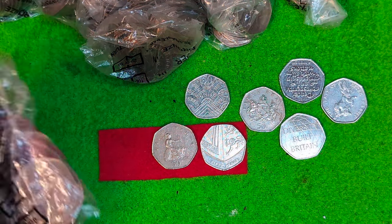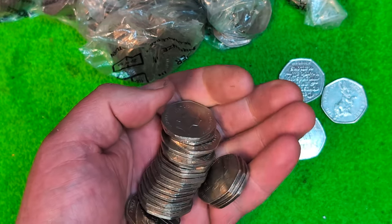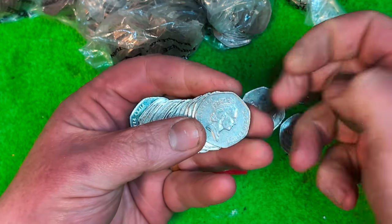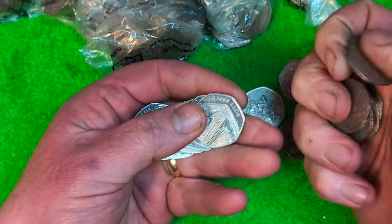It's just a bit of fun, folks. Just a bit of fun. But we have got a general election on the way. So whoever wins the election, just hear this. Britain needs a pay rise. All the good folk out there working hard need a pay rise.